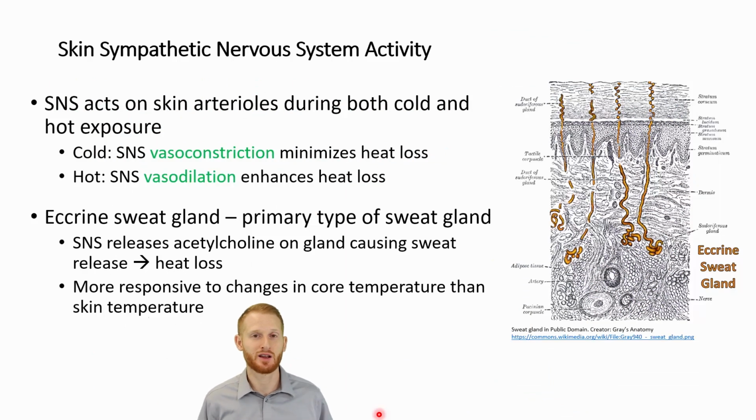So continuing to talk about skin and how it's so crucial to our body's ability to thermoregulate, the skin can both vasoconstrict and vasodilate the vessels inside of it. Both of these are going to happen with the sympathetic nervous system, and basically a signal coming from the hypothalamus telling it we are too hot or too cold. If we are too cold, that's when we vasoconstrict. If we are too hot, that's when we vasodilate.